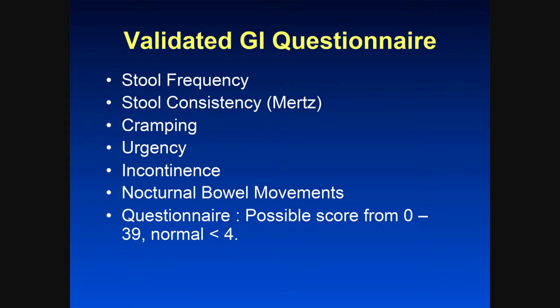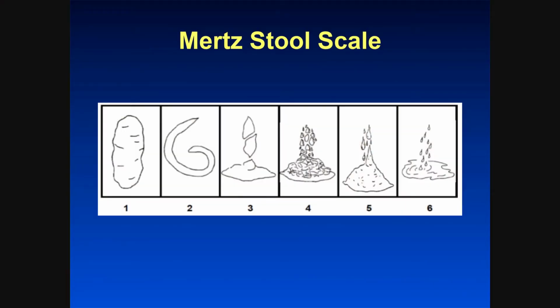It was a validated GI questionnaire that looked at stool frequency, the consistency, which I'm going to show you in a minute, the Mertz scale, cramping, urgency, incontinence, nocturnal bowel movements, and they scored a 0 to 39 total score, with normal being less than 4. One thing that you can do is the Mertz stool scale, which is a visual scale where the patient points or indicates what their stool looks like.